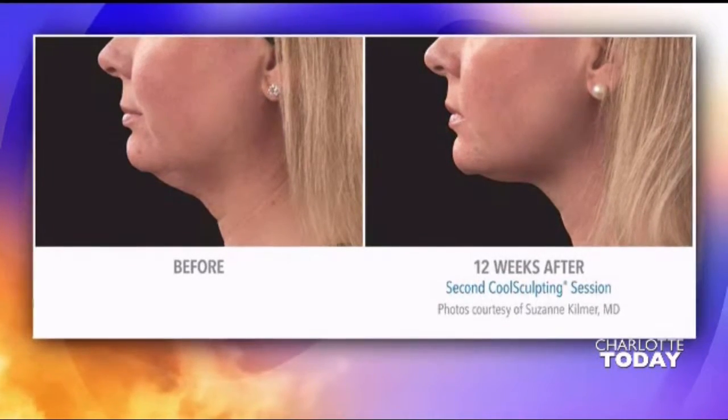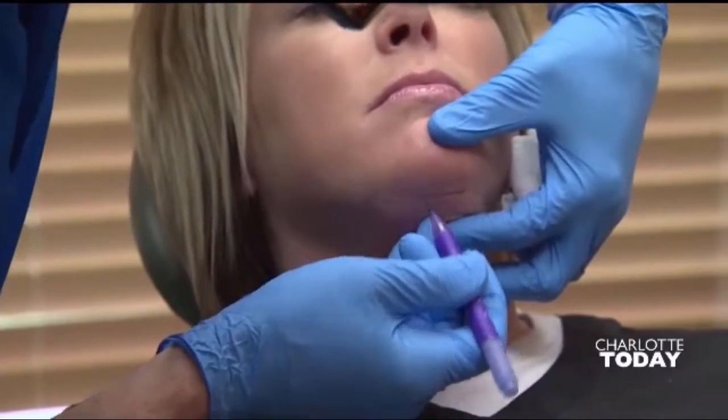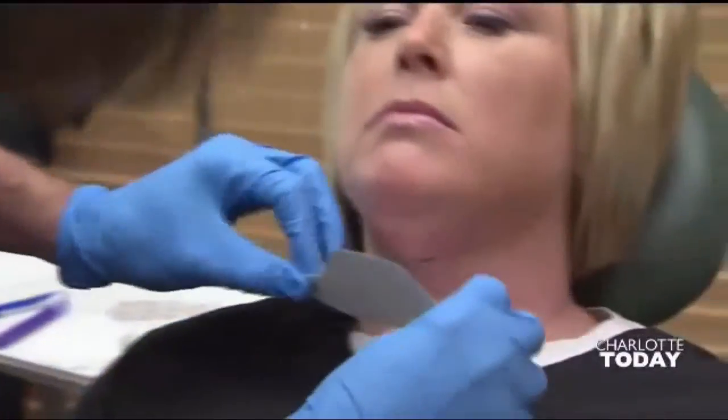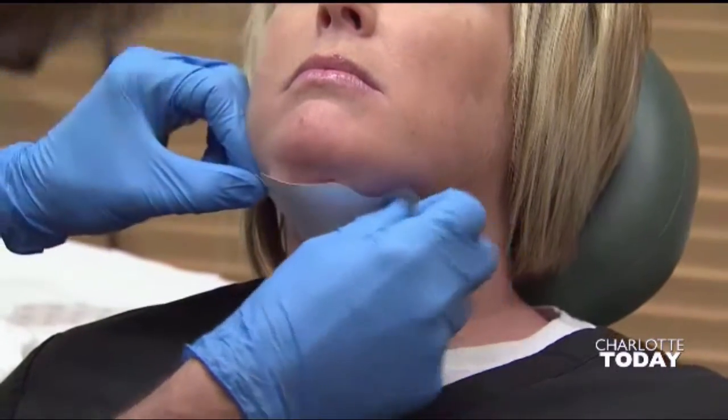All right. The second procedure we're going to talk about now is Kybella. Right. Talk about Kybella and how this works. Kybella is quite different. It's just as easy, just as fast. Again, very modest downtime with Kybella. This is an injection. This is something that actually dissolves fat, almost like Dawn dishwashing liquid would dissolve the grease off of your dishes. You can see a little video here where we're doing it in the office.